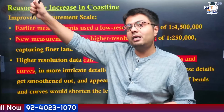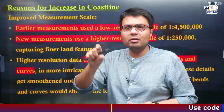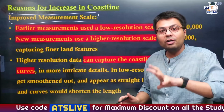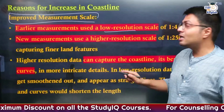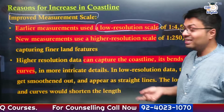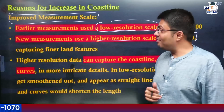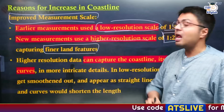So satellites that were sent into space in the 80s and 90s had somewhat inferior cameras to the satellites that are being sent now. Therefore, our ability to measure our coastline has increased by adoption of higher resolution cameras. Earlier, the cameras on a satellite had a lower resolution scale, that was 1 is to 45 lakhs. Now they have higher resolution cameras providing a resolution of about 1 is to 2.5 lakhs, and it helps us capture finer details about our land pictures.